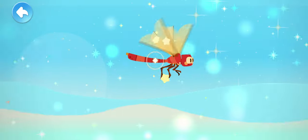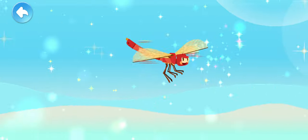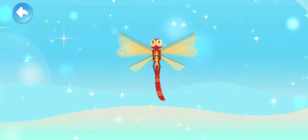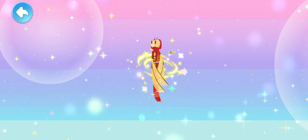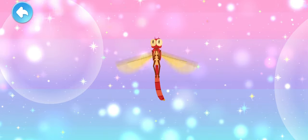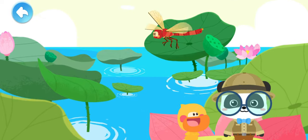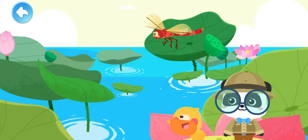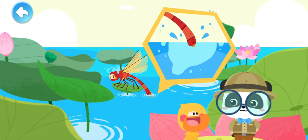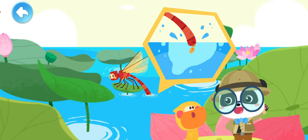Vertical flying. Flying in circles. Retreat at high speed. Look, the dragonfly can even hover in the air. Wow! That's fantastic! Look, Kiki, the dragonfly dips its tail in the water. Is it practicing new flying stunts? That's not correct. Let's see what the dragonfly is doing.